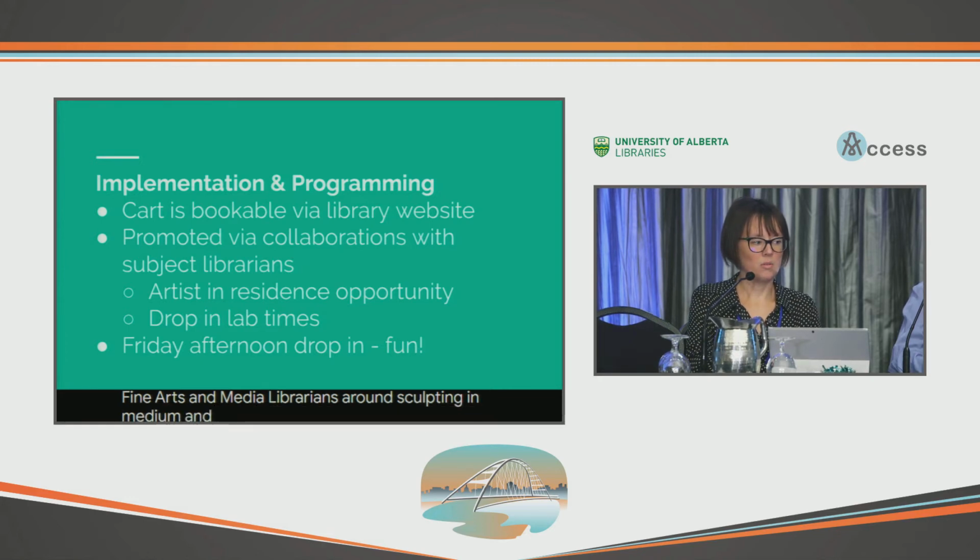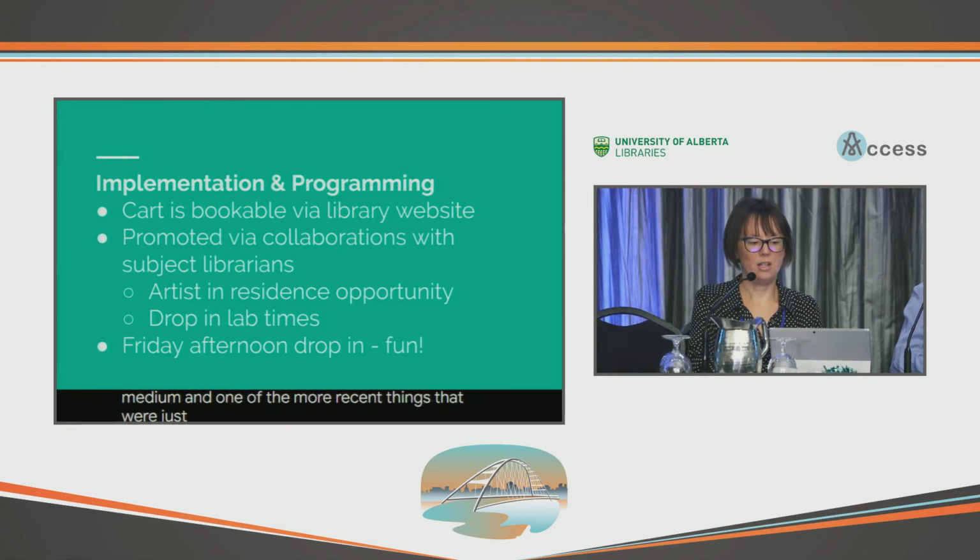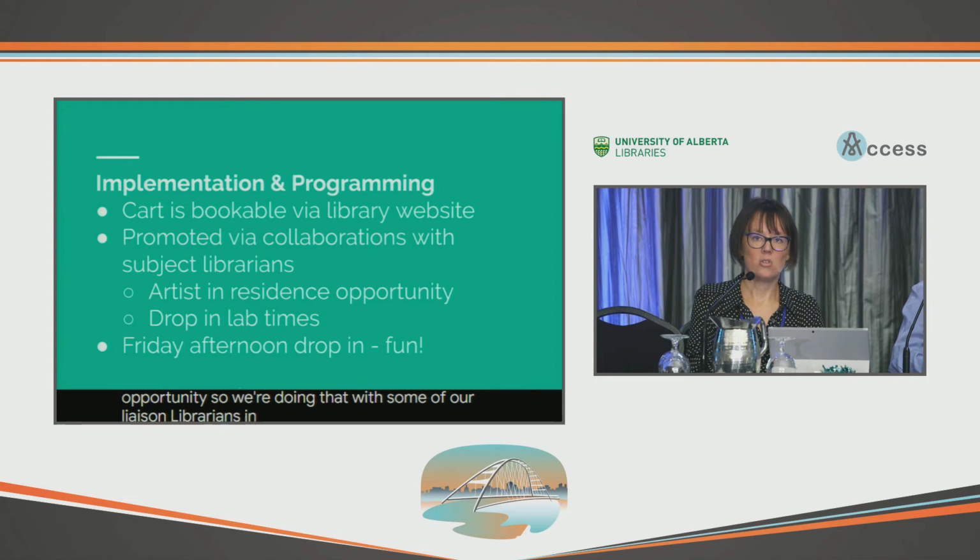And one of the more recent things that we're just piloting this fall is an artist in residence opportunity. We're doing that with some of our liaison librarians in drama, music, architecture, and planning, where we're trying to recruit students who have an interest in VR to come in, learn a little bit about the technology from Jed, take a bunch of time to practice, and then hopefully showcase what they produce somehow within the library, on our digital signage, for example.